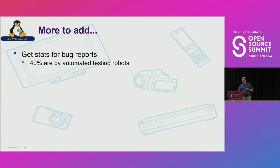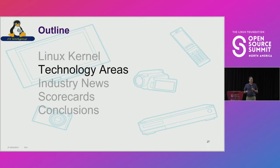Just real quick, I didn't finish the slide on this one, but about 40% of all bug reports are now coming from automated test robots. So the reported bylines, we're getting a lot of reports from test robots.